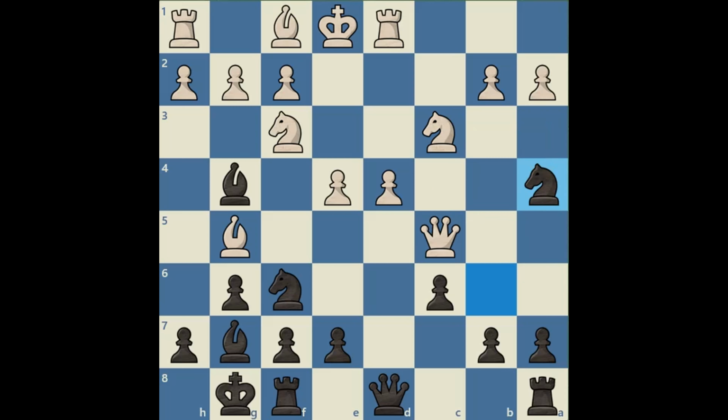White's c3 knight protects the e4 pawn, which holds white's position together in an important way. So what happens if white takes the undefended knight? Let's look at that. Knight takes a4. White is now up a whole knight. Knight takes e4, taking a pawn and forking the queen and bishop at the same time. If white does nothing, we simply take the queen on c5.